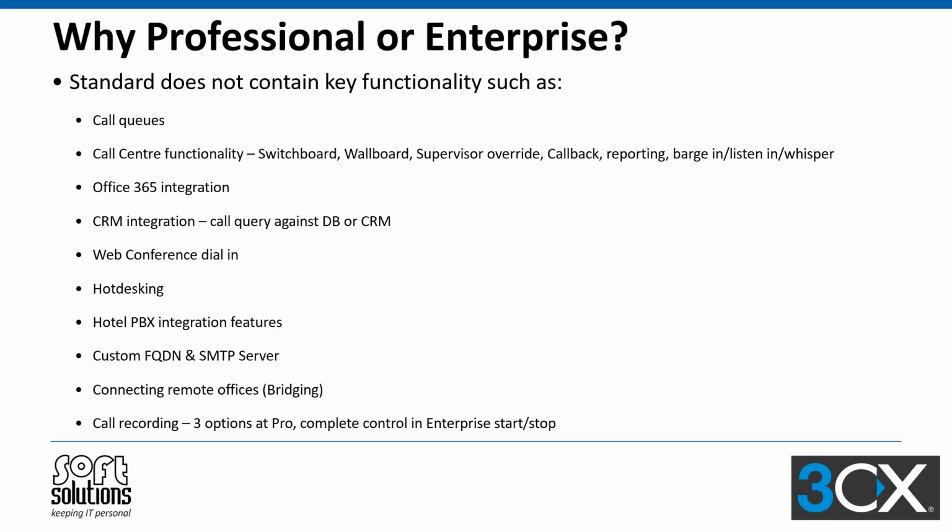Absolutely. Another feature that's available in Pro and Enterprise but not in the standard edition is the ability to dial into a web conference. So most people just connect to a web meeting via the link that is provided, but you do have a dial-in option in Professional and Enterprise. So it just gives a little bit more flexibility for some people. Hotdesk, Matt, you might want to talk to that a little bit more. That's obviously a key feature.